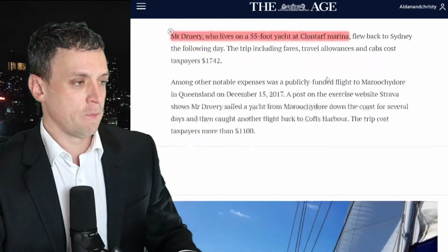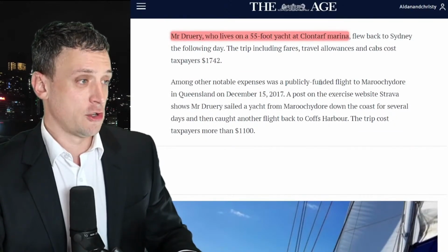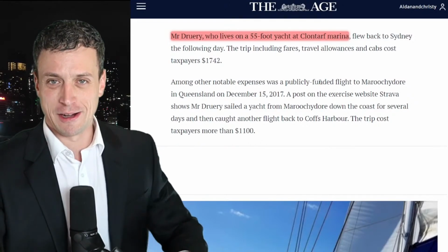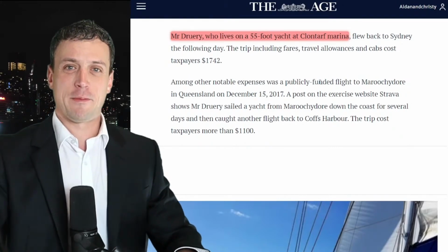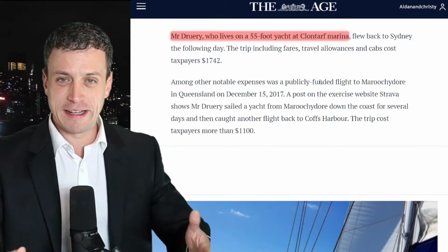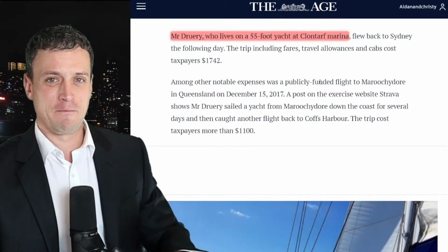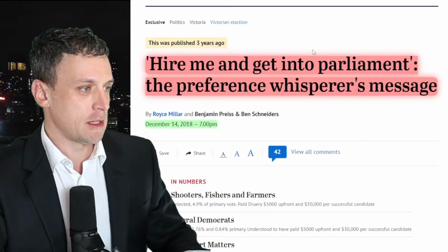Moving along here, just a little bit of a tidbit of information. Glen Druery is reported to live on a 55-foot yacht in Sydney. All right, so he's not even from Victoria, but come election time, he's got no problem packing up his bags, coming down, pocketing an easy few $100 grand, and then he's on his way. And then we're left with people like Rod Barton in the crossbench. Or anyway, let's keep this moving along.